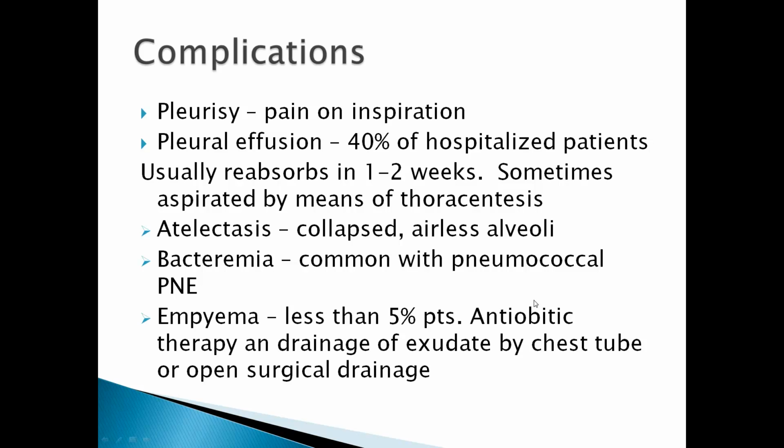So things that can happen when you have pneumonia are some of the other problems you're dealing with. For example, pleurisy. Pleurisy is the inflammation of the surrounding pleura. Anyway, pleurisy is the inflammation around the lungs. So when you breathe in, inspiration, it causes a rubbing sound. It's also very painful when you breathe in.